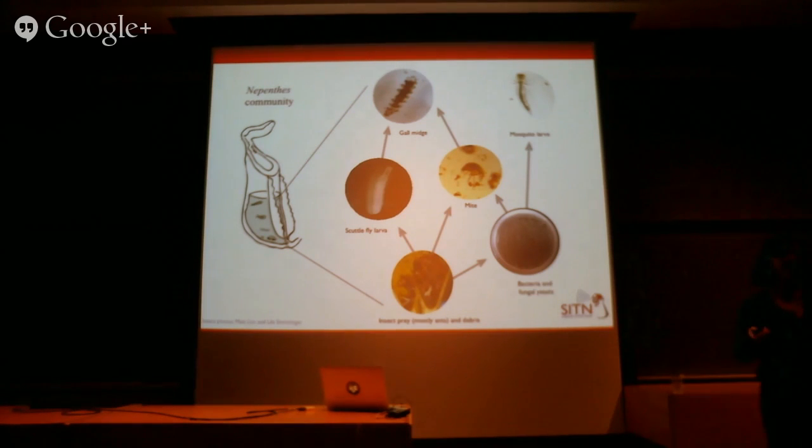And these communities often can only survive inside of pitcher plants. So a lot of these insects are only found in association with pitcher plants. You don't find them anywhere else in the world. And it's called a food web because the prey, which is mostly ants, is sort of at the bottom, and then the other organisms feed on it.